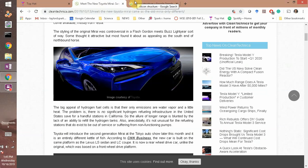Now, this vehicle doesn't use YSZ. It uses a polymer version of, it's almost the same thing, it's just different materials, and we'll get to that probably next class. Okay.